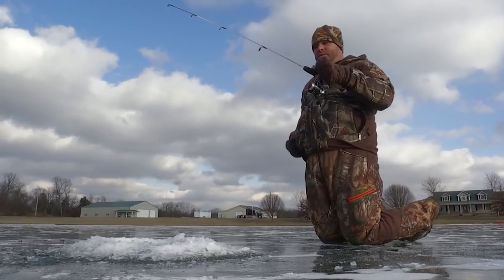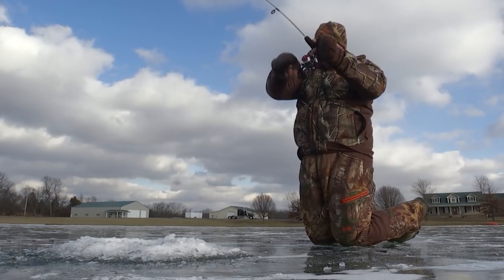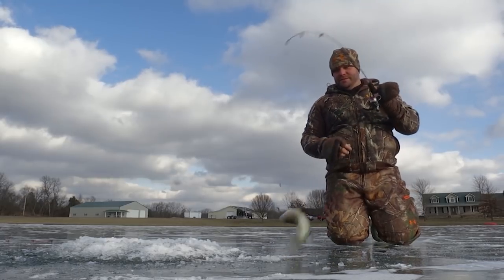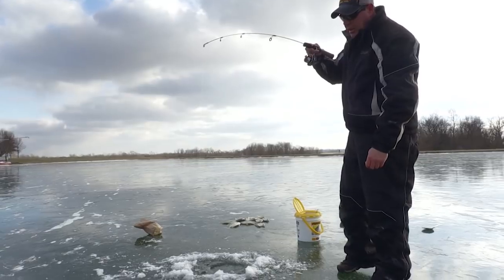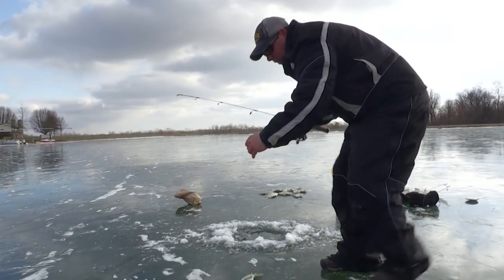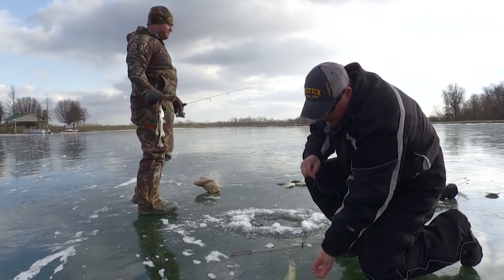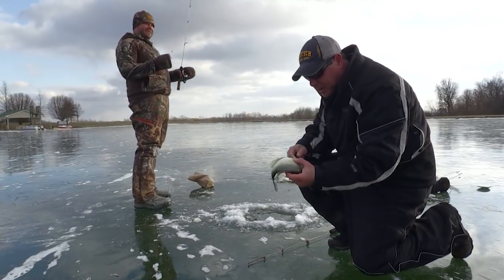Was that your dad you were talking to? Yeah. Oh, there we go. That's a good one. Hey, two can play this game. Oh, I got him foul hooked. Foul hooked. Now that is a lucky catch right there. Yeah, because that fish missed that thing. Snagged him. It still counts when you're catching food. Oh, yeah. I went to set the hook and it missed him and got him right there.